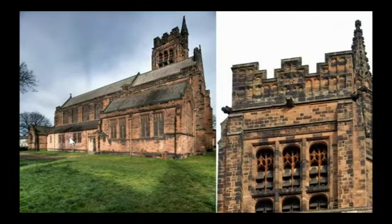Here you can see the exterior of this lovely church. On the top, you just might be able to make out the Latin inscription reading Laudate Dominum, which is the first part of Psalm 116 and translates as Praise the Lord.